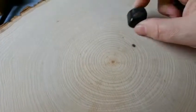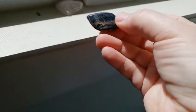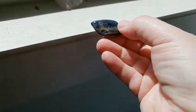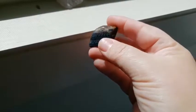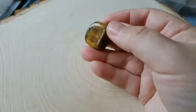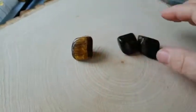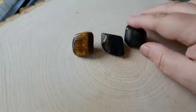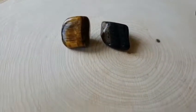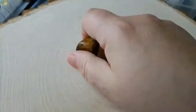So the next stone is blue tiger's eye, and these ones might be a little hard to see. Let me see if I can get it in the light over here a little better. So you see you have the blue kind of shimmer, and then you have the brown going through it, which is part of the tiger's eye. It's the sister stone or brother stone of golden tiger's eye. To me, the golden represents the sun, and the blue tiger's eye represents the moon, because it's bringing in that balance of night and day, of joy and harmony, and they're both great to work with together.